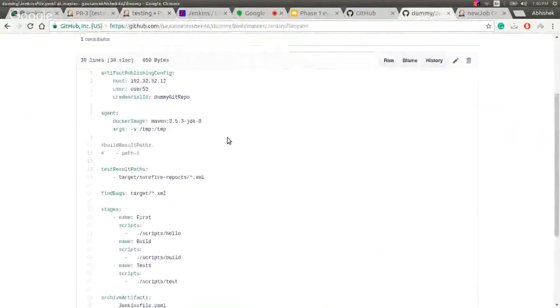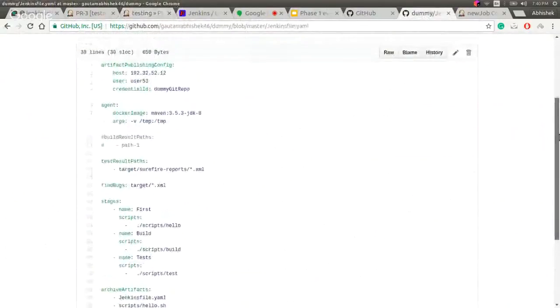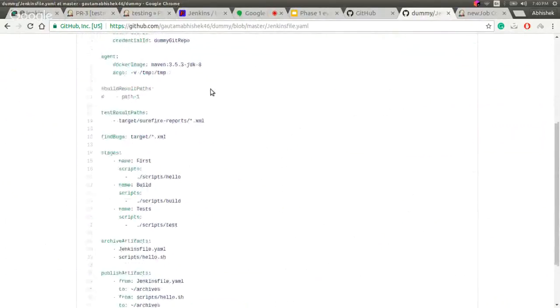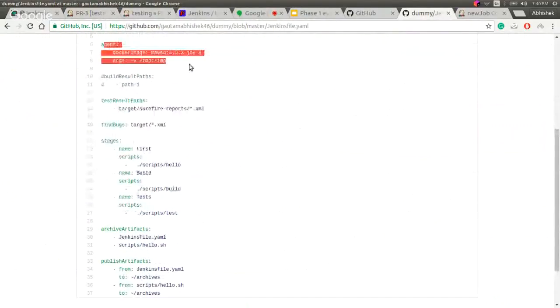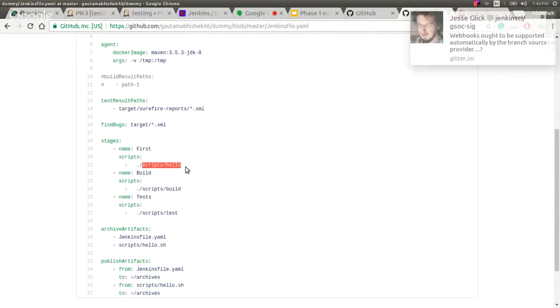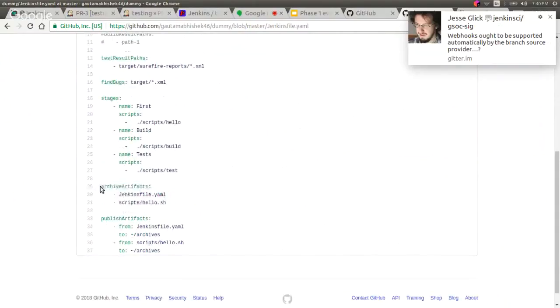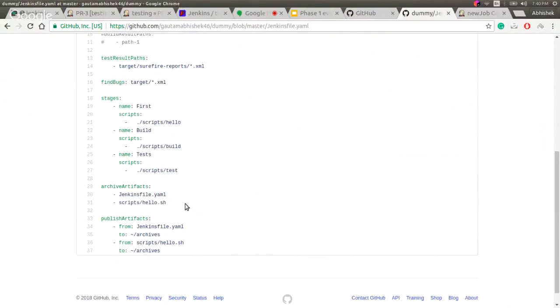And the YML file I'm using is this one. This part is not being used for now for the demo. It has the agent specifications, it has test result paths, it has the findbugs variable configured, and these are the stages. This is the name of the stage. This is the script which will be called in this stage, and likewise following. And we have an archive artifact property in which we can give the path to the artifacts which we want to save.